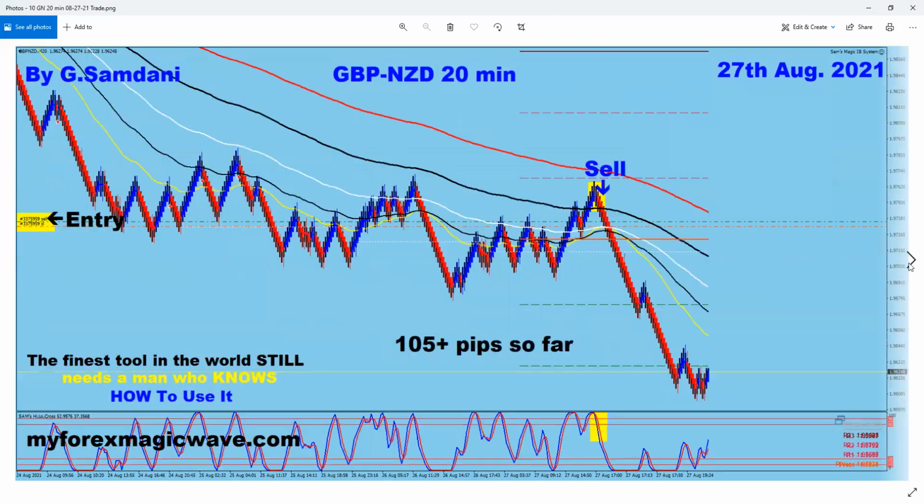And then Pound Newsy, again, like I said, the Aussie and Newsy both start getting strong, and those pairs went down. Euro Newsy, Pound Newsy, Euro Aussie, Pound Aussie, all of those. So sell order here, beautiful entry here. You can see here the yellow line went above a little bit, but I still made it.